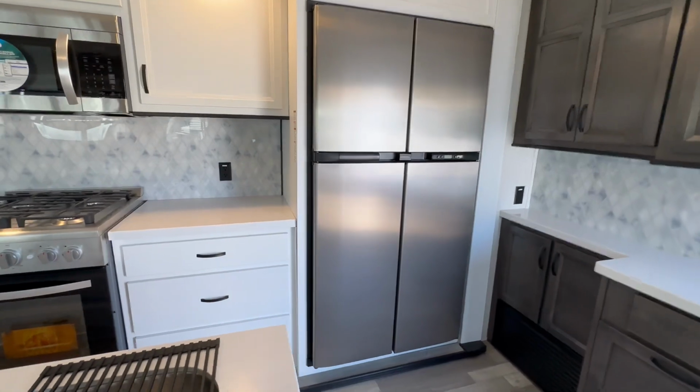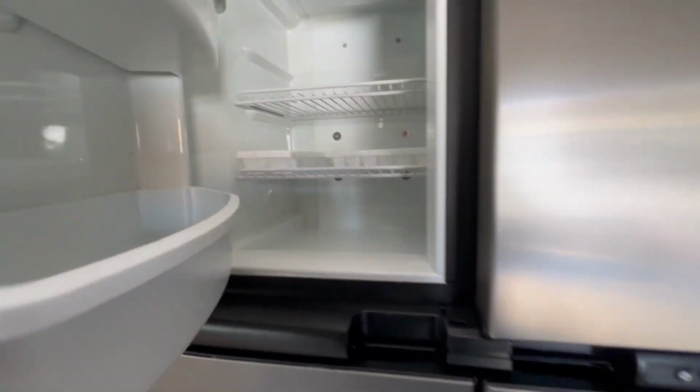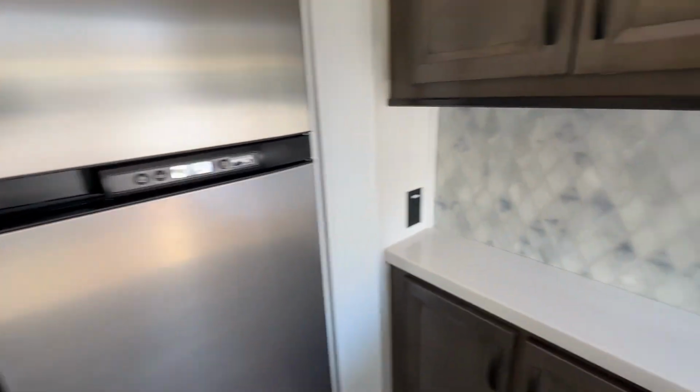Nice big Norcold 12-volt fridge, freezer. No ice maker, but it comes with ice trays. And of course your coffee/taco bar. Really nice. We like this one a lot.